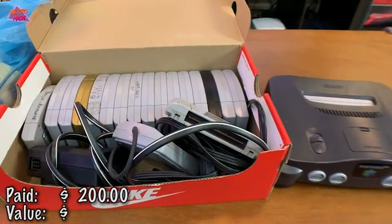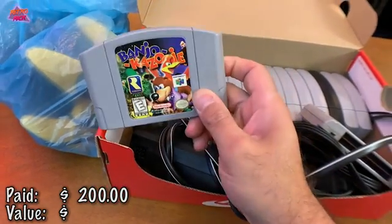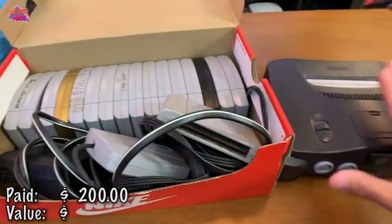And then we're going to clean up some games too. I want to show you how I can get a game looking like basically new with just a little bit of work. Some people have asked how I clean games. I'm going to show you how to do that. And then we're going to test the N64.